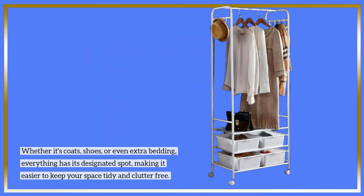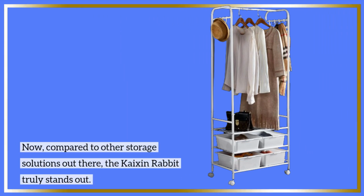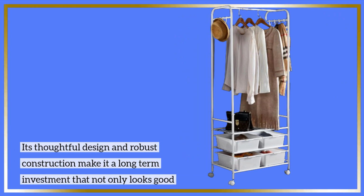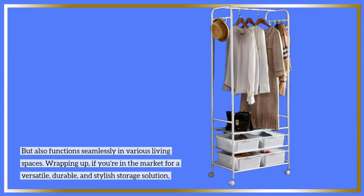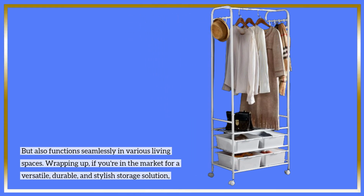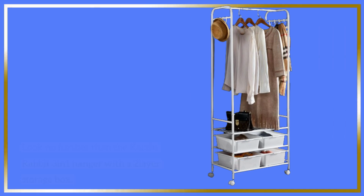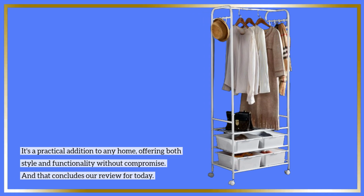Now, compared to other storage solutions out there, the Kaixin Rabbit truly stands out. Its thoughtful design and robust construction make it a long-term investment that not only looks good, but also functions seamlessly in various living spaces. Wrapping up, if you're in the market for a versatile, durable, and stylish storage solution, look no further than the Kaixin Rabbit 3 inches 1 hanger with a 2-layer storage box. It's a practical addition to any home, offering both style and functionality without compromise.